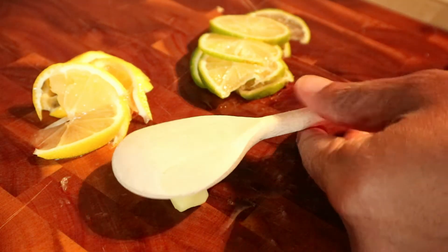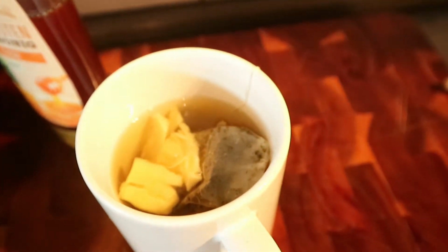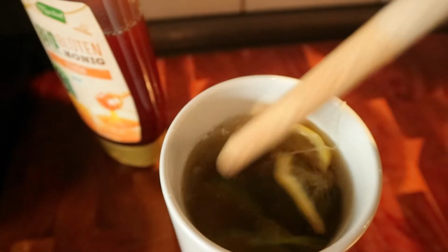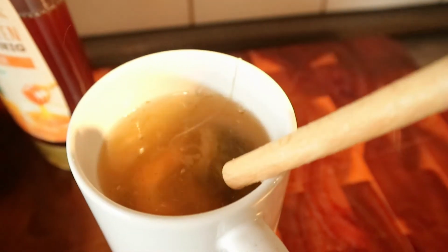So the next thing I'm going to do is crush my ginger. When you crush the ginger, it's easier to infuse into the tea instead of throwing it in in bulk or slicing it. This way you are releasing more fluid, more water. So our tea is already steeped. I'm just adding all the ingredients that I'm using, and your tea is ready to be taken.